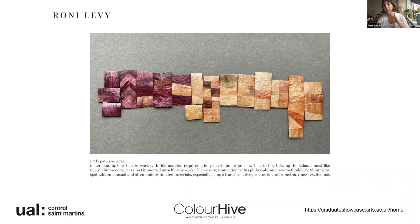I inlaid them under pressure, and I managed to get a durable and very lightweight material that was very accessible. And while I tested them, I realized that I can control the outer layer with the natural colors and make patterns.